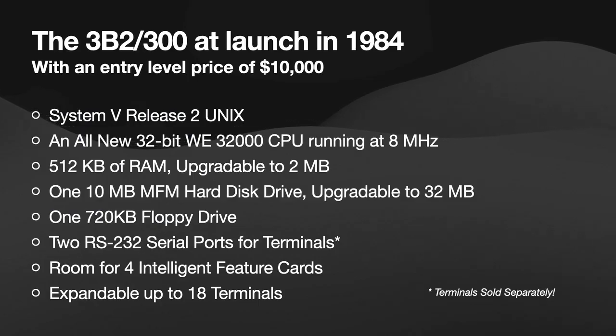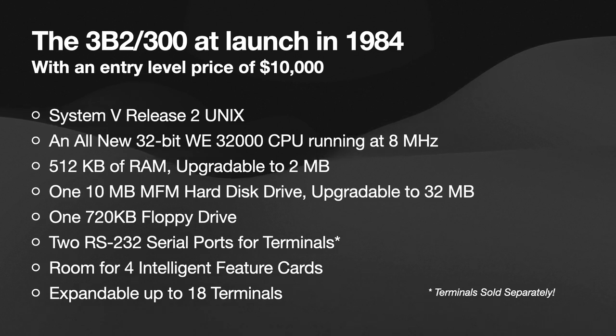So what did you get for $10,000? You got System 5 release 2 Unix. You got the 32K CPU and MMU. Half a meg of RAM, which was in the beginning upgradable to 2 megabytes. Later on, it could be upgraded to 4 megabytes. One 10 megabyte MFM hard disk, which you could, if you had deep enough pockets, upgrade to 32 megabytes. One 720K floppy drive. 2 RS-232 serial ports for terminals. Terminals sold separately. Room for 4 intelligent feature cards, which meant you could expand it up to 18 terminals because there were 2 serial ports built into the system.